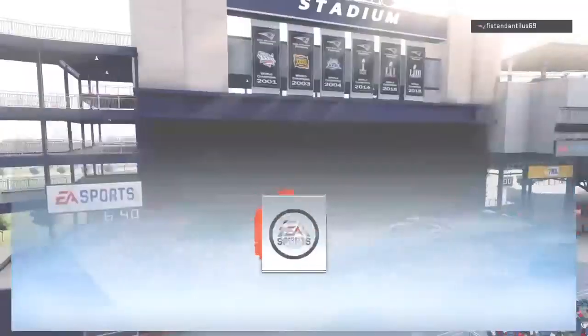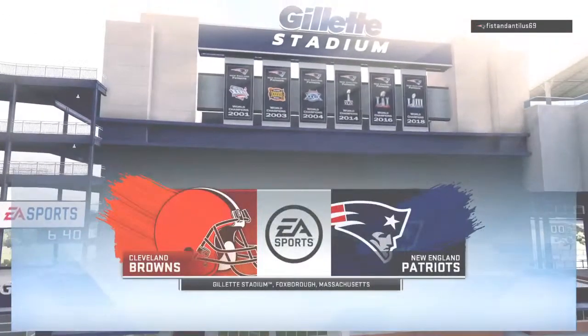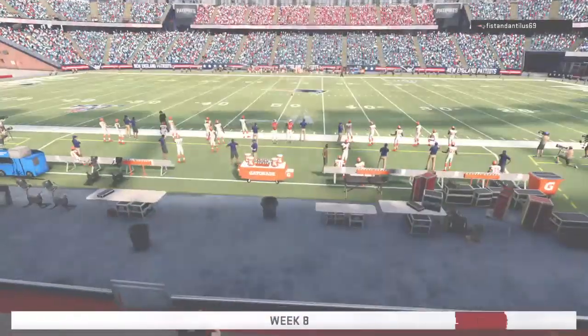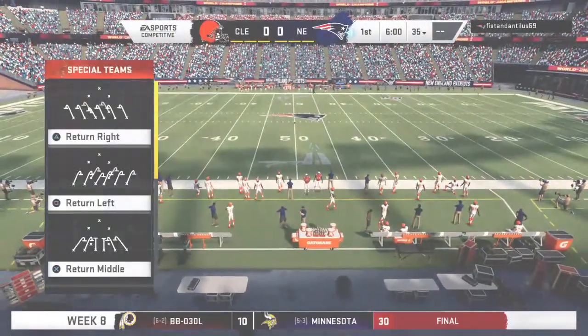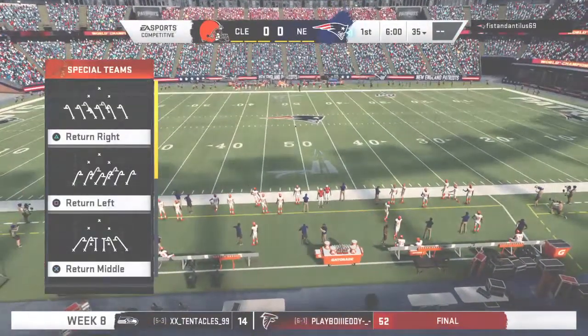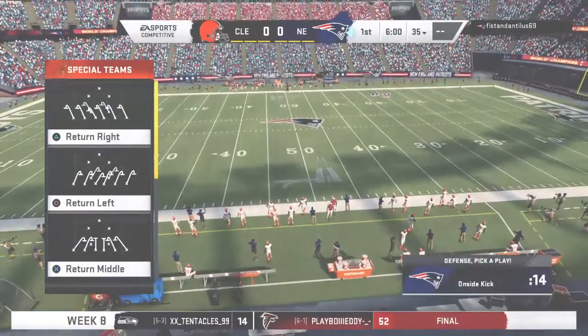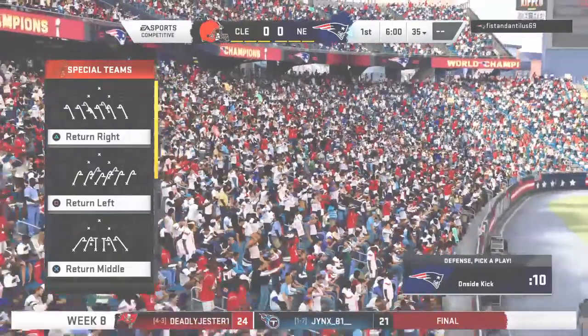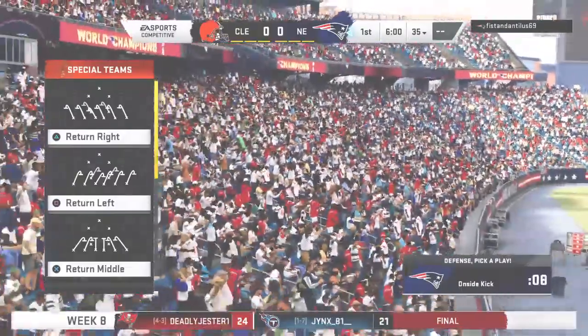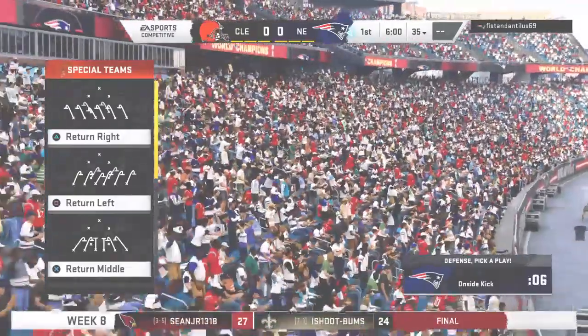EA Sports coverage of the National Football League brings us to Gillette Stadium in Foxborough, Mass. All the success in New England over the last few decades, and this crowd has never been more enthusiastic. A moment ago, the Pats emerged from their locker room. They are set as they'll square off with the Cleveland Browns.